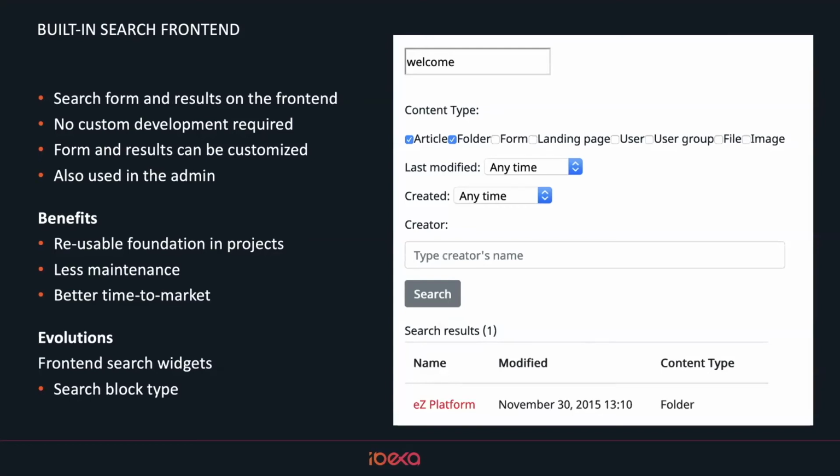On the DXP. For now, it's a generic search form that allows you to enter keywords, and to filter by content type, modification date, and creator. But we will make it configurable to fit your needs. We intend, for instance, to add a widget system so that search forms can easily be embedded, for instance, in the top menu. We also want to add a search block so that a search widget can be integrated in a page from the page builder.